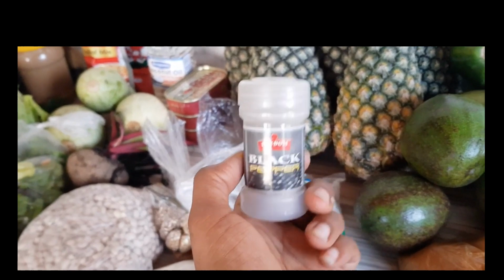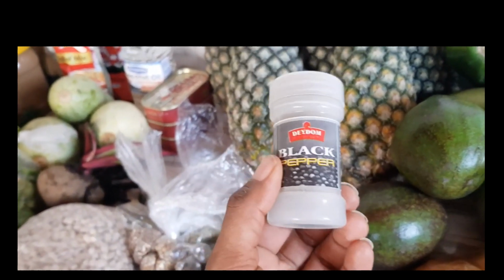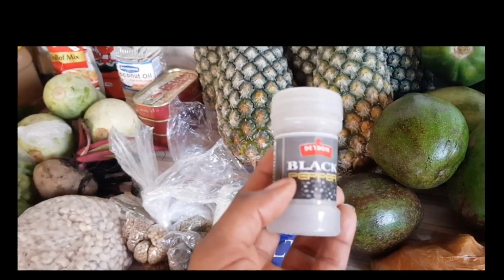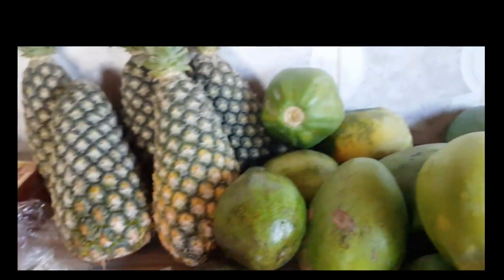It's so hard to find. So I finally found one at the market and got it. It's just a regular pepper that you shake on food, you know, but they don't really use this kind of pepper that much, so it's difficult.